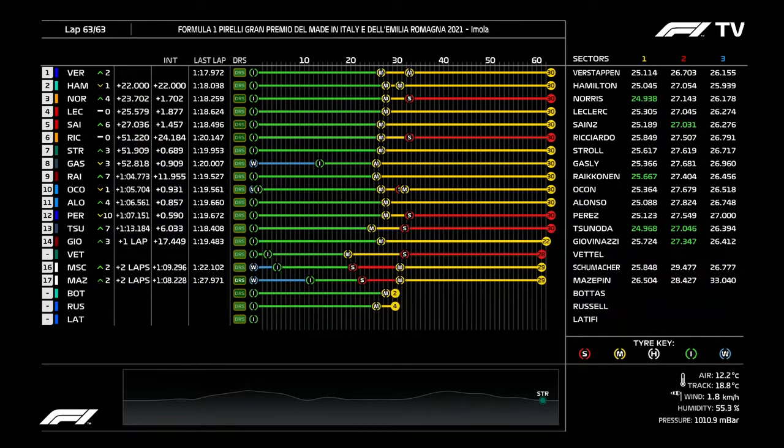So yeah, it's nice to be fighting these guys. It's nice to be there on merit and on pure pace, and hopefully we can have some more in the future. Yeah, well, you were with Lewis in your mirrors. You kept your head. There's a lot of pressure there, and you were talking about a bit of clutch slip, but you were managing a few things. Yeah, that was just my knee pad was hitting my clutch pedal, so it was my own mistake.